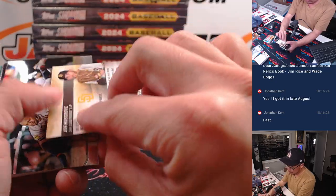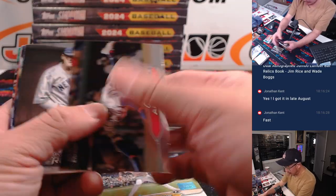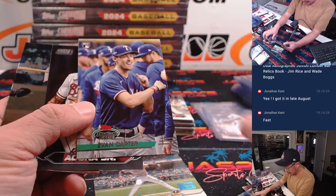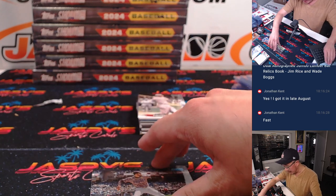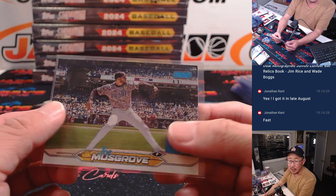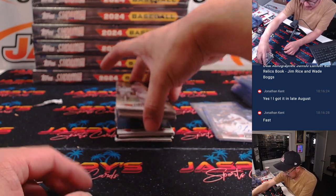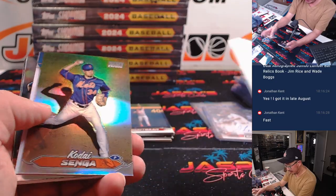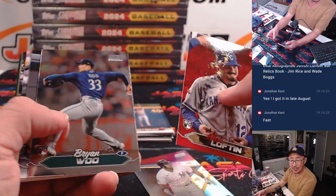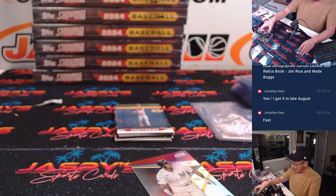Joe Musgrove with the first day issue foil on here. That's pretty cool. There's an Evan Carter. Don't know if that's anything super special, but... Oh, you got it already. Nice. Good job, Topps. Getting those redemptions back to you quickly. I mean, that's got to be a keeper, right, Jonathan? That's going to stay in the PC for a long time, I would imagine.